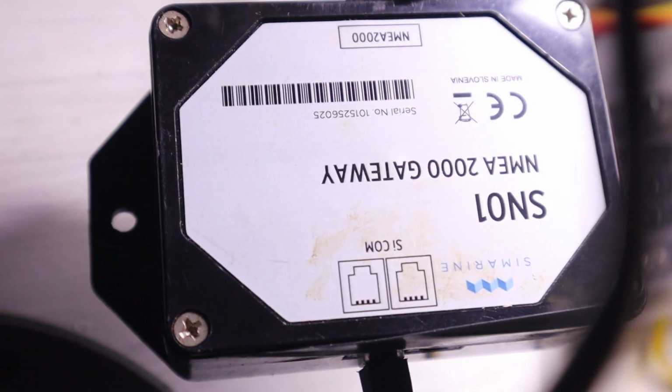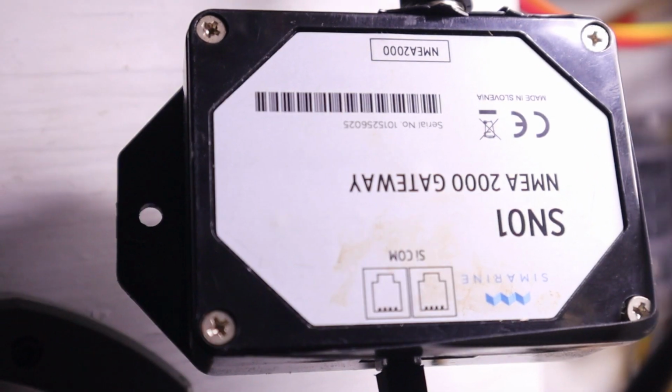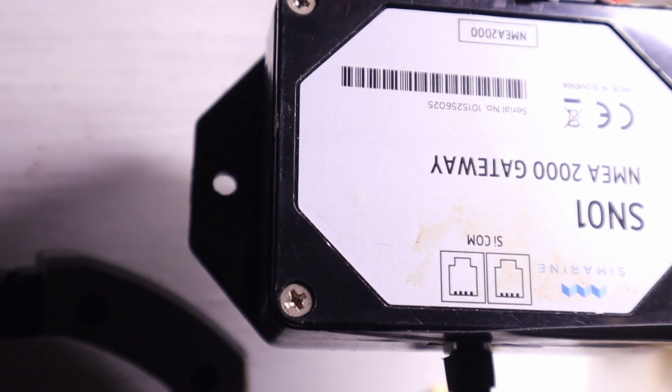Now here we are in the engine room, a little bit fuzzy here, shot this on the fly, but here you can see my Marine NMEA 2000 gateway. It's reporting all of my data for tanks, fuel, water, voltage, everything's working on there.